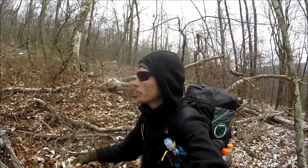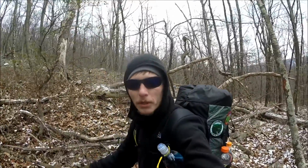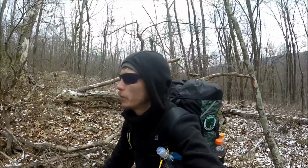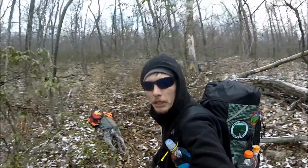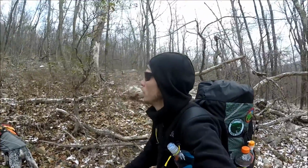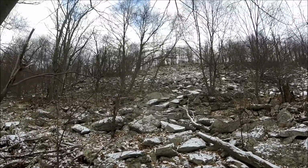Well, we've been hiking for quite a while now since we broke camp. It was pretty flat, some rolling terrain, some wet conditions, but we're finally making our way uphill, I believe up Tussy Mountain. Look at some of this fun stuff we gotta scramble up now.